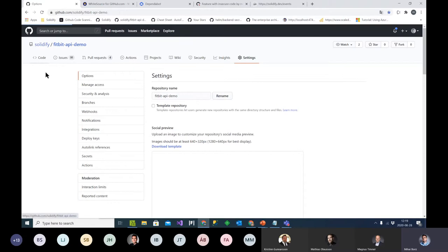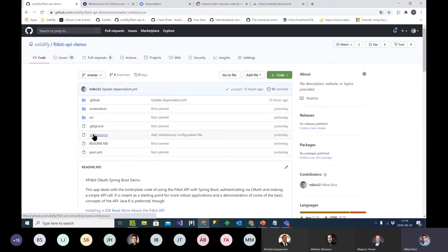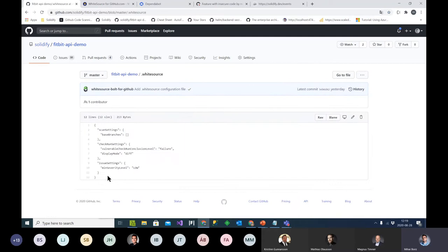But let's first take a look at how the configuration file looks. It's pretty simple. This means what should happen. For example, if in a pull request you try to add a new package with vulnerabilities, it should fail the checks. You can choose the security level. So for example, it will now create issues for all the vulnerability security levels, from low and above. You can disable the creation of issues by setting none here.